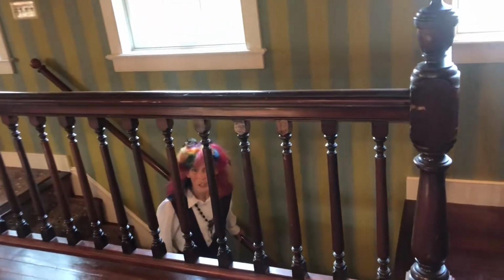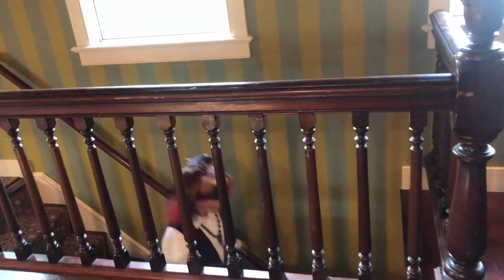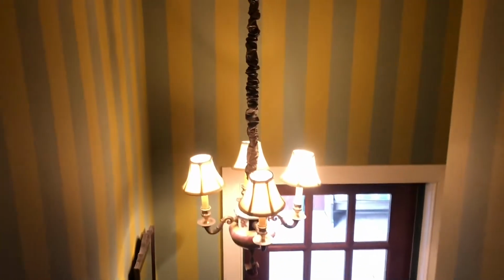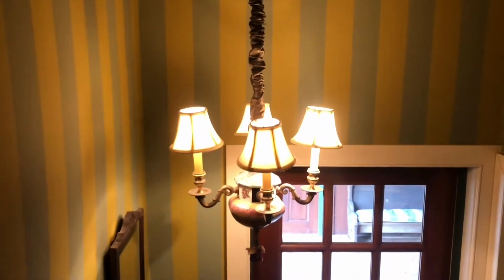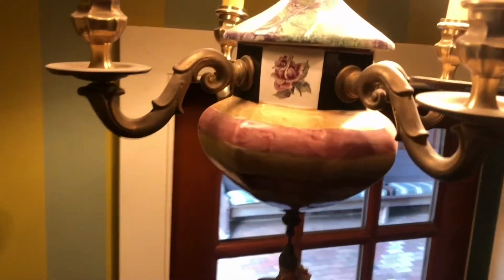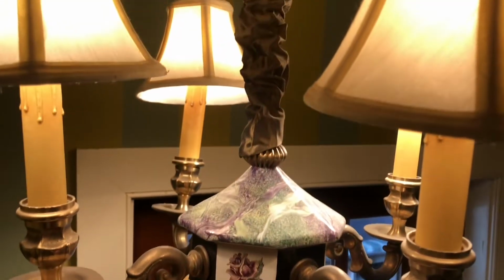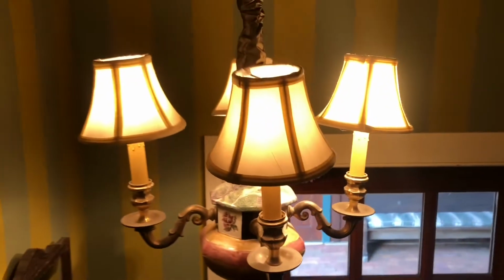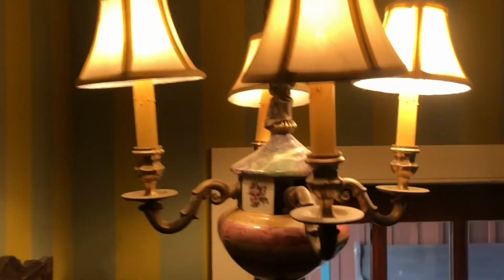Oh, there's something else to show you down here. Come on down. See this lamp? It's one that we made. It looks perfect here, doesn't it? It has stripes also. You can't see them very well in this light. Maybe from the other side I can see them better. Yes, from under here.